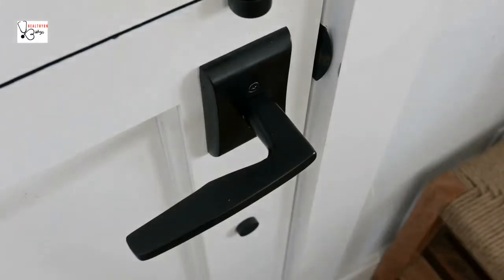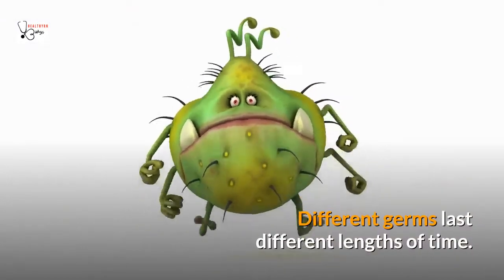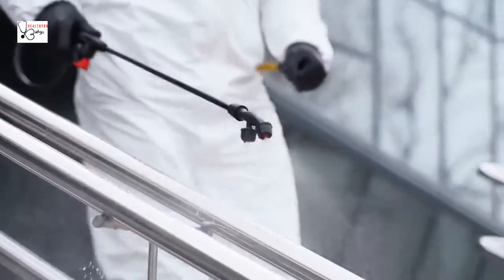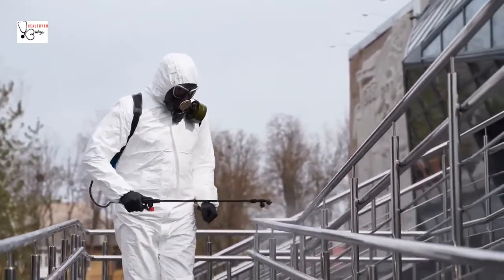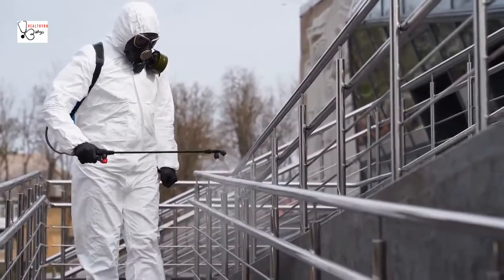How long can germs live on your doorknobs? Different germs last different lengths of time. The flu virus typically lasts on hard surfaces for 24 to 48 hours. The coronavirus can last up to 5 days on a metal doorknob or handle, 2 to 3 days on plastic, and 2 to 3 days on stainless steel.